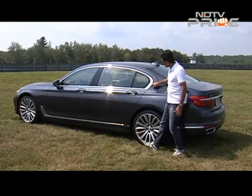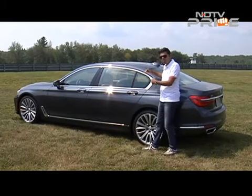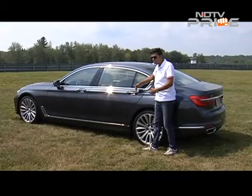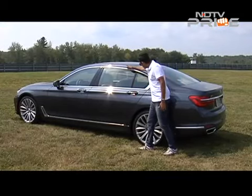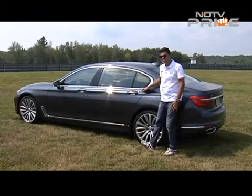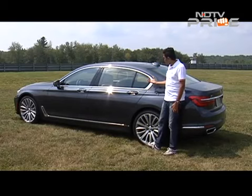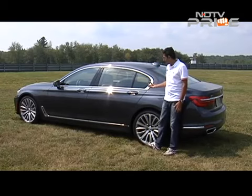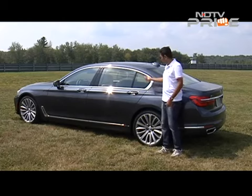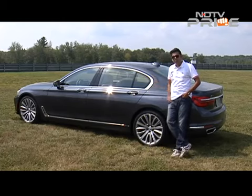This particular element I think helps that, because unlike all other cars where usually you have this element getting cut by a shut line of the door, here you can see the door actually extends all the way back and it's one piece of chrome. I think that's a really nice detail. It makes the car look more high-end as well and just kind of takes away from that large stretched look. So kudos to BMW design on that one.